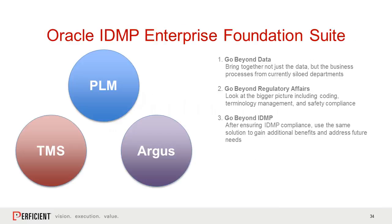So let me talk about our solution for IDMP, which we call the Oracle IDMP Enterprise Foundation Suite. It really consists of 3 main components, PLM, TMS, and Argus, which I'll talk about in more detail on the upcoming slides. But the suite really allows you to comply with IDMP. And our 3 differentiators, when you hear about IDMP solutions, are shown here on the right.